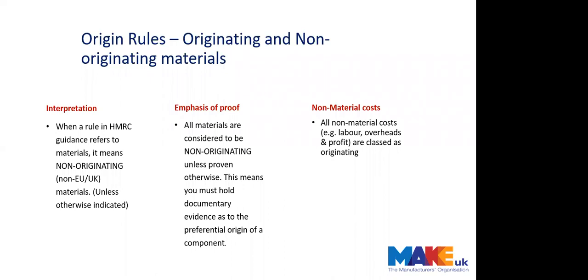Originating and non-originating material. Now, we're talking about preferential rates of duty here. So it's on import into the EU, if a particular good qualifies as being of UK origin going into the EU, and vice versa, anything coming into the UK from the EU which qualifies as being of EU origin, you will qualify for a preferential duty rate if the rules are met. Non-originating materials are all materials which are either non-EU or non-UK, so rest of the world. That's what it means by non-originating materials.